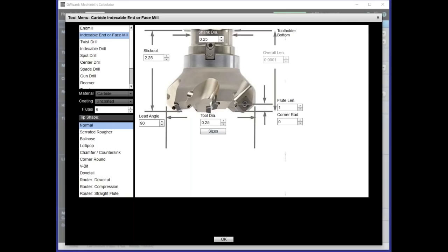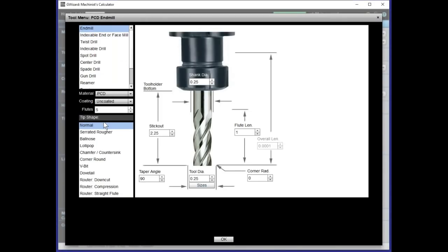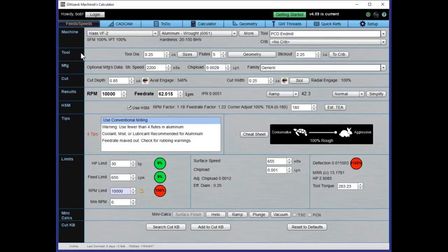Lisa comes back and is talking about the diamond-like coating for HEM. G-Wizard has the ability to do PCD, both end mills and drills. I just did an article about that that walks you through it. The other thing is you can always just configure it with the manufacturer's numbers. No matter what it is, if we don't already have it, you can make G-Wizard behave according to those numbers.